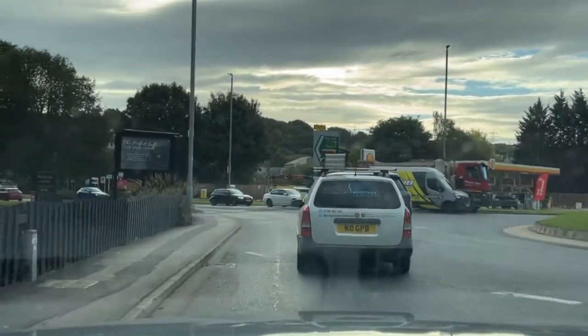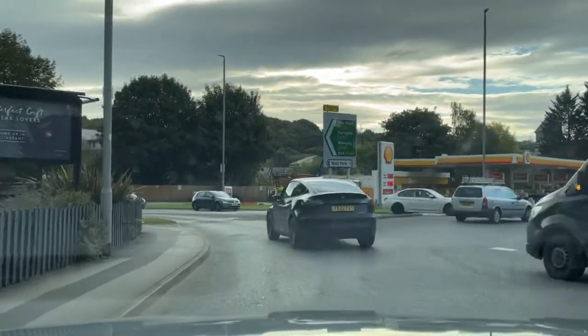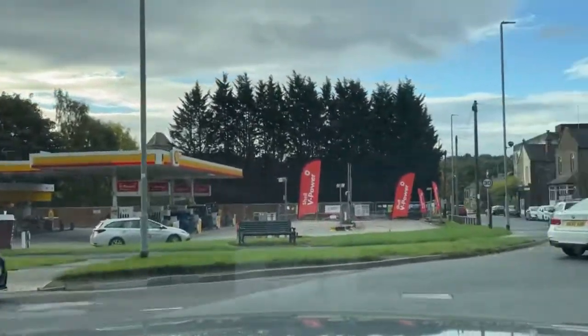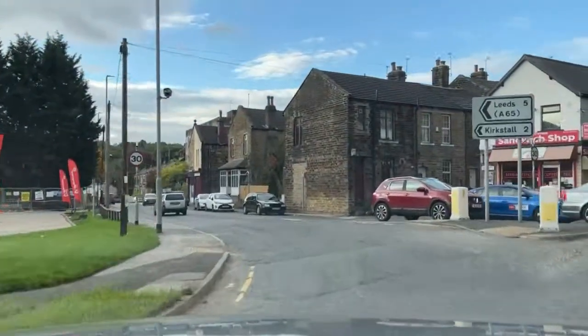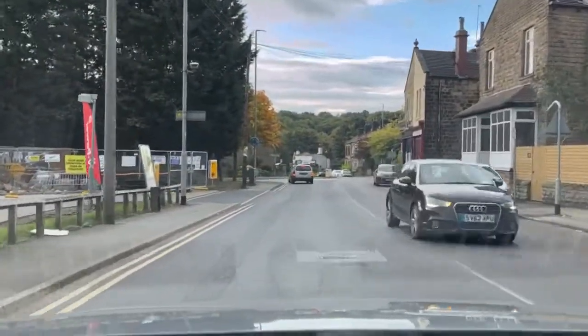So I've kept it to the left, I'm looking to my right. It's a very busy roundabout. I found my gap. I'm going to now check my mirrors, signal left here, keep my signal on, maintain a reasonable speed. Now cancel my signal. At this roundabout, I'm going to go ahead again.